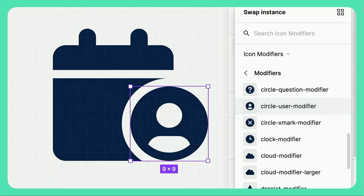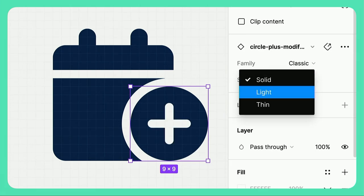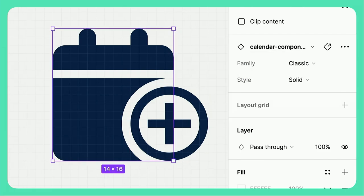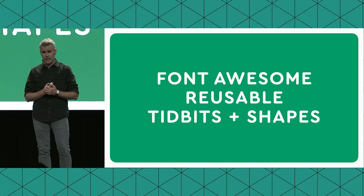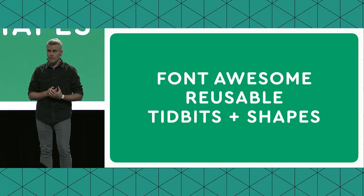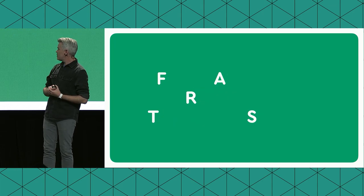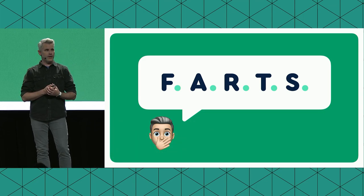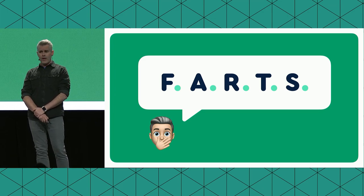And internally, I'm going to ask that this doesn't leave this room, or for folks watching from their own homes, please keep this hush-hush, but we have a code name for this. And that code name is Font Awesome Reusable Tidbits and Shapes. Which, as you probably figured, farts.